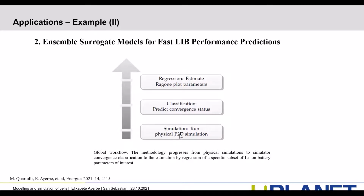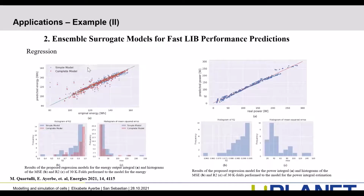So again, as I said previously, the methodology was the one shown before. We ran P2D model simulations, and then with that information, we were able to classify between 1 and 0, depending on whether the simulation finalized or not. And we were able to capture the energy density and power. So with that, we developed a model for classification purposes, and then another model for regression, which is the estimation of the Ragone plot parameters. Here I'm showing, just as an example, the regression algorithms we implemented, and we are capable of reproducing the energy density and power density as in the simulation. So they are very accurate models.